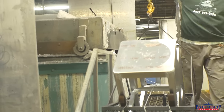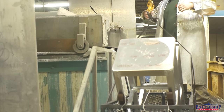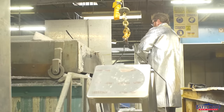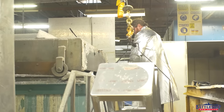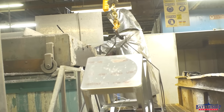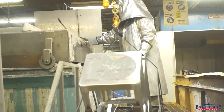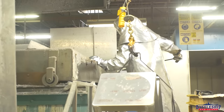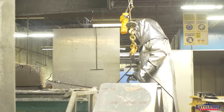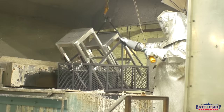The cool thing here, that vat is salt. It looks like water because it's 1,000 degrees. They've heated the salt to the point that it is a liquid. And so this gentleman, and you can tell he's working with something hot based on how he's dressed, is dunking these chairs into that 1,000-degree salt to heat it up, and you can see he pulls the chairs out and quenches them in the water.